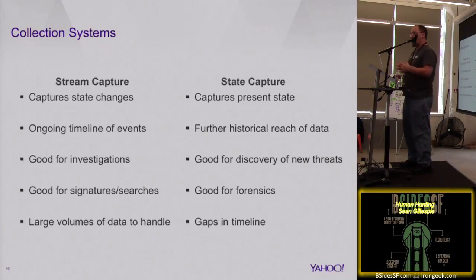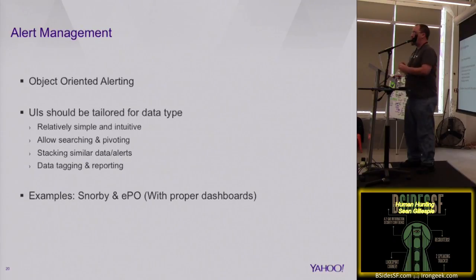you found the intrusion. The big problem that you have with state capture is the gaps in timeline, is that if you have two capture points, you have to infer everything that happened in between. There's potentially a lot of events that were transient that you're not going to have that data for between those two captures.